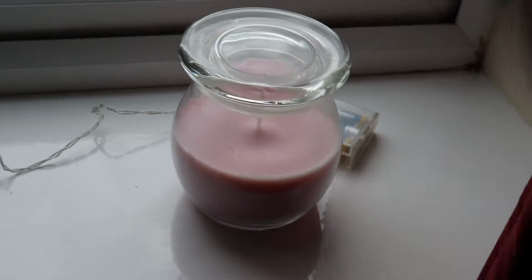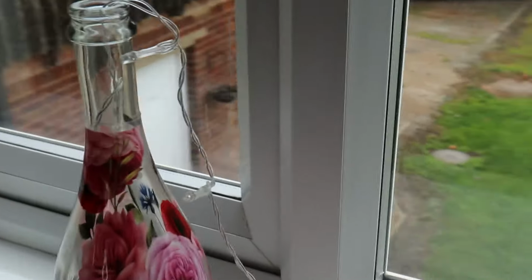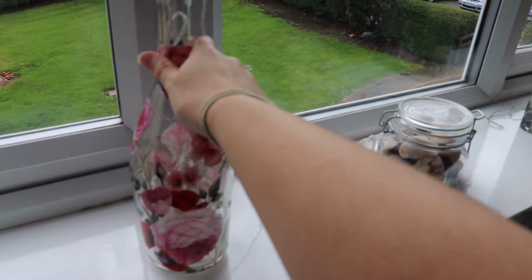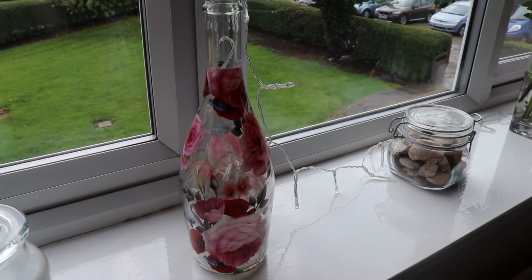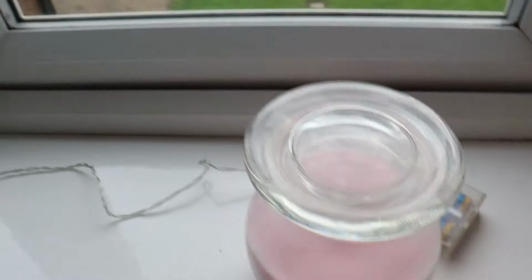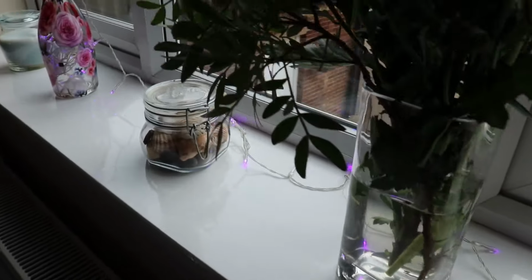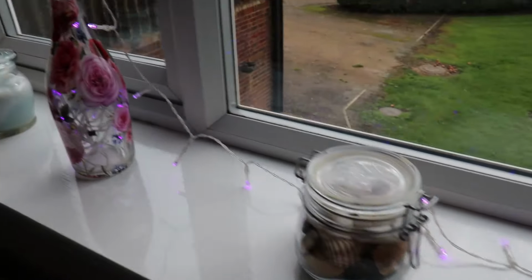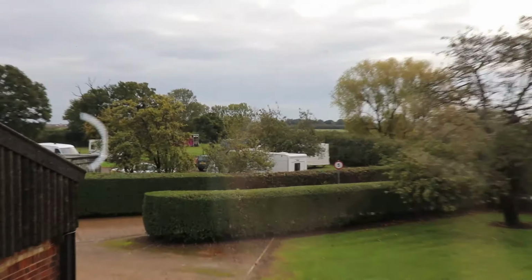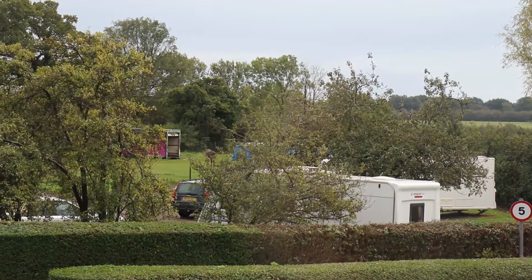I brought 2 candles from home, a pink one and a blue one to go with my room aesthetic, and I also brought this old bottle with me. This bottle is special because it is the bottle that I was bought for when I finished my exams, so we've turned it into a light feature. Right, now these lights here are battery powered, but you can't really see them in the daylight. But there's purple, and then inside we have purple as well. There's a donkey over there, you can actually see them today. 2 donkeys in that field.